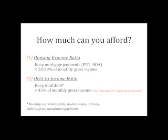Your housing expense ratio: keep that at 28 to 29% or less of your monthly gross income, and that pertains to the mortgage payment itself, the principal, interest, taxes, and insurance. If there's a homeowners association, we count that into your housing ratio as well as your debt to income ratio. And on debt to income ratio, you want to keep your debt below 43% of your gross monthly income if possible.